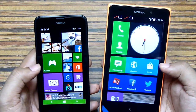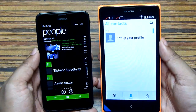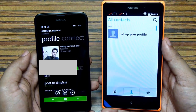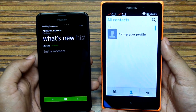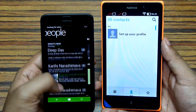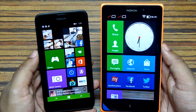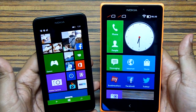Now the People Hub on the Lumia 630 is the best contacts menu you can find on any device, whether that is an Android device, iOS device or a Nokia X platform device. You will get social media integration in such a nice way that you may not even need Facebook, Twitter clients separately on this smartphone. I also want to mention that core Nokia services like Mix Radio, Here Maps, etc. are shared by both of these smartphones here.